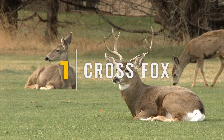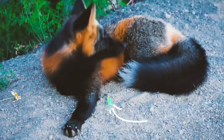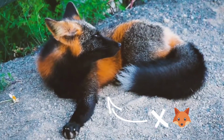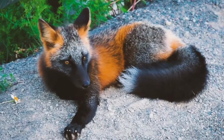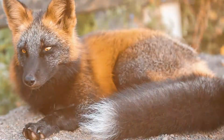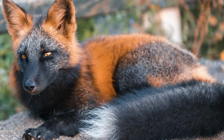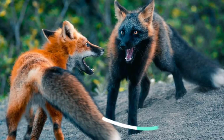Number 1. The cross fox. This is an incredibly rare and majestic cross fox, which was once abundant in America until they were largely killed off in the late 19th century thanks to the high demand for their unique fur. Cross foxes are almost identical to red foxes, but they have a larger, bushier tail with more woolen feet.